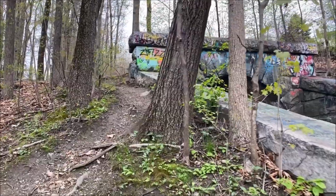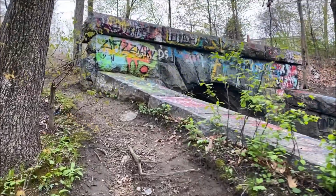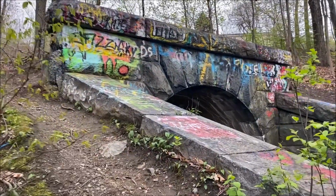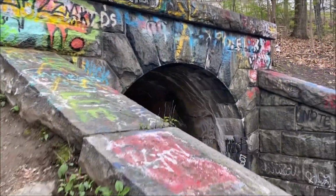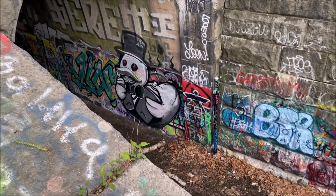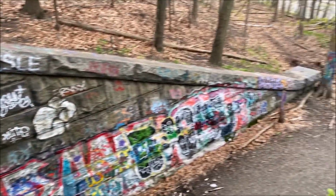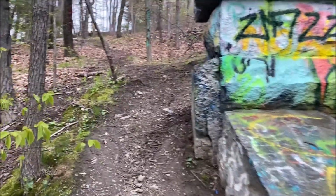There's actually a little trail right here on the side of the tunnel that you can take. Brings you right up to the top. Not too much up here, just a cool little, you know, unique perspective of the area. You can see right there, that's the bottom where we just came out. Pretty dope. All right, let's make our way up here.